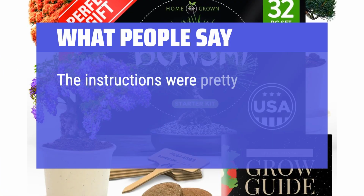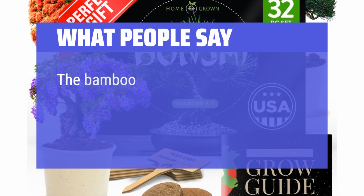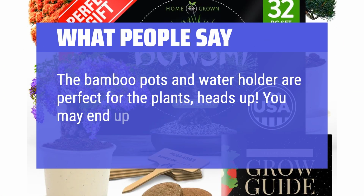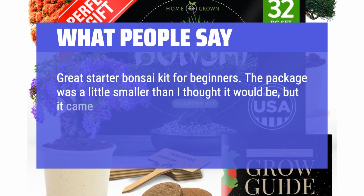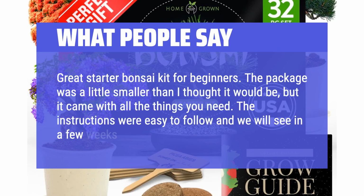What people say. The instructions were pretty simple and it absolutely worked if you have patience. Patience is key. The bamboo pots and water holder are perfect for the plants. Heads up, you may end up with more than 4 trees. Great starter bonsai kit for beginners. The package was a little smaller than I thought it would be, but it came with all the things you need. The instructions were easy to follow and we will see in a few weeks about the result.